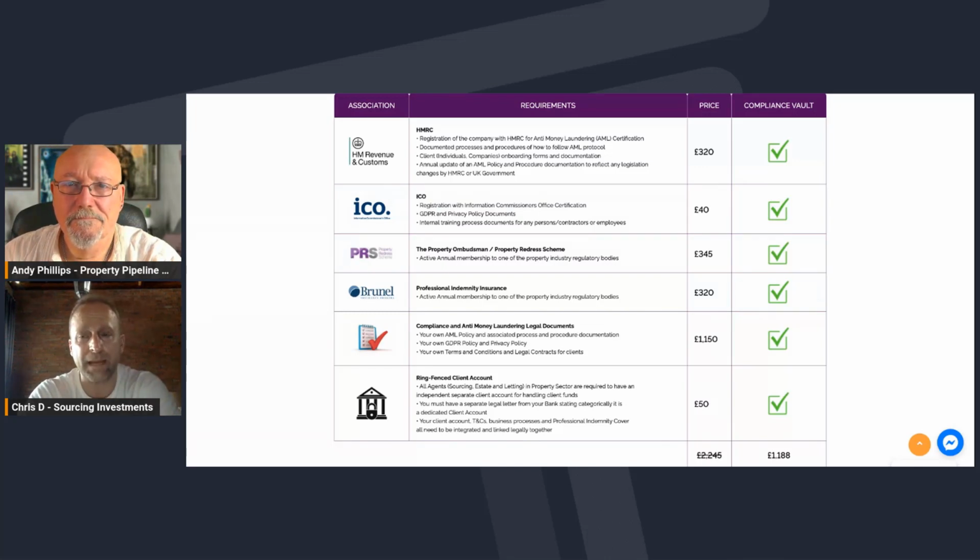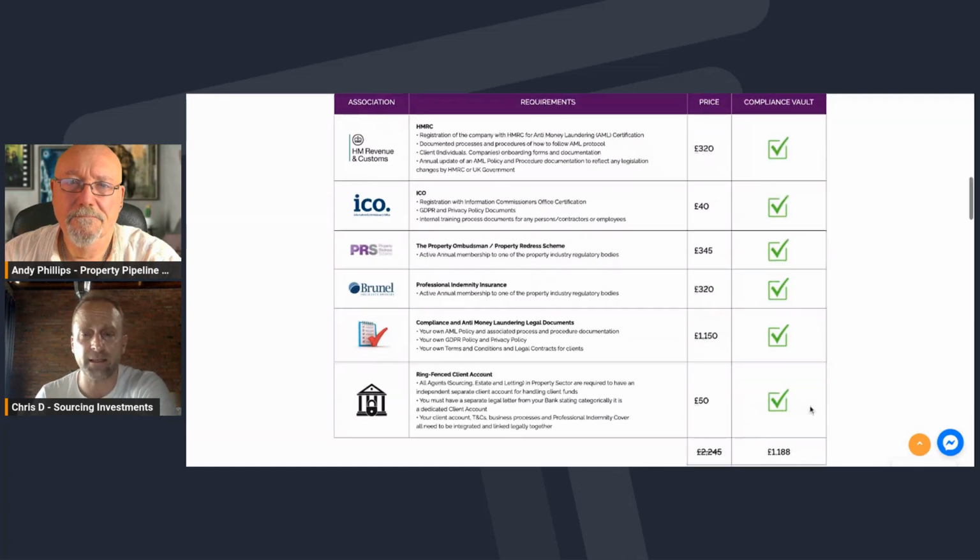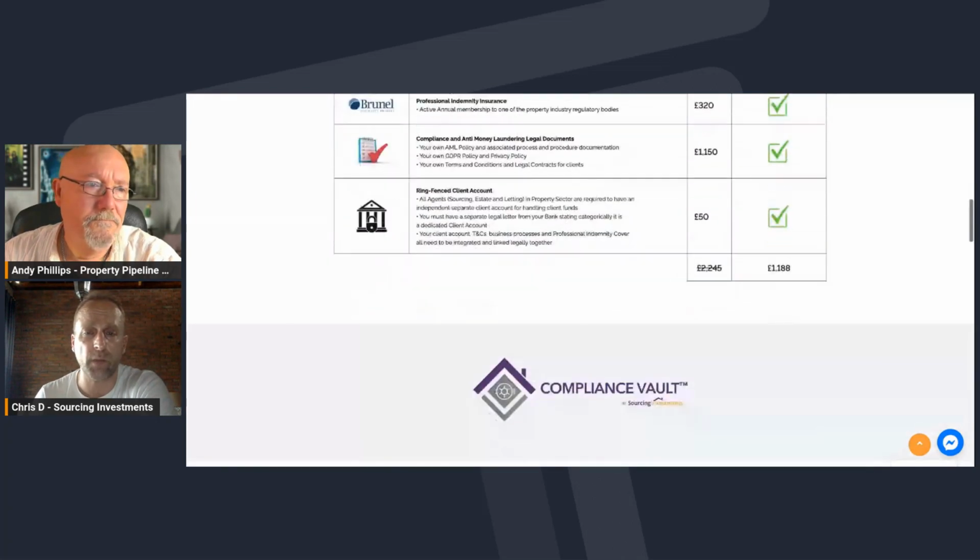What we've done is made this all under one roof. The total cost is actually less because of our economies of scale. Typically you'd be paying over £2,000, and from our side, £1,188 is the total price as it stands at the moment.